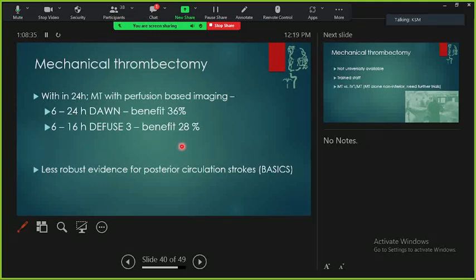Now if you are going beyond mechanical thrombectomy, these come from the UK and the US trials, where they want to treat the patients who woke up with the stroke, so the delayed presentation patients. These are mainly for the wake-up strokes, where they look at different time intervals: 6 hours to 24 hours, or 6 to 16 hours, depending on the trial. They found that if they do the mechanical thrombectomy following advanced imaging, there is a benefit for these patients.